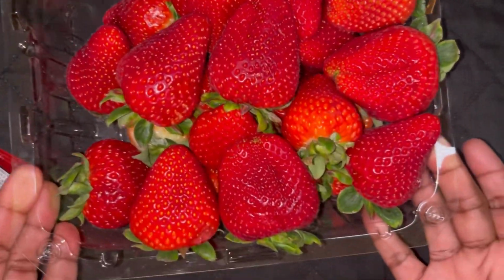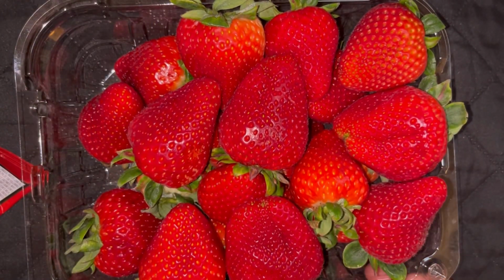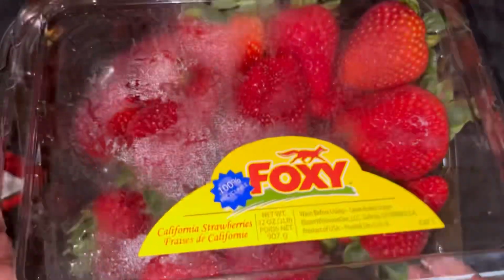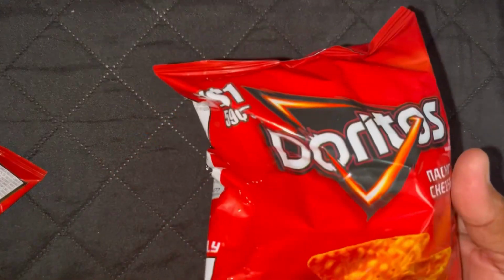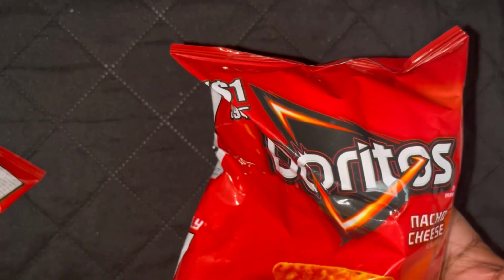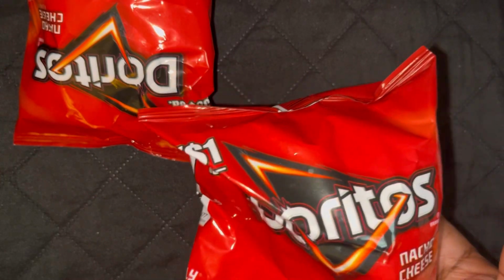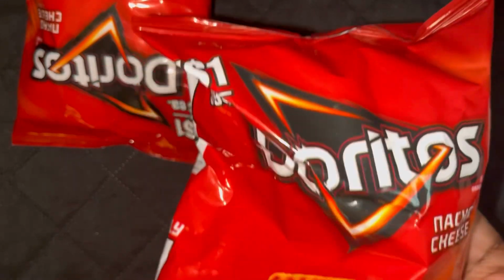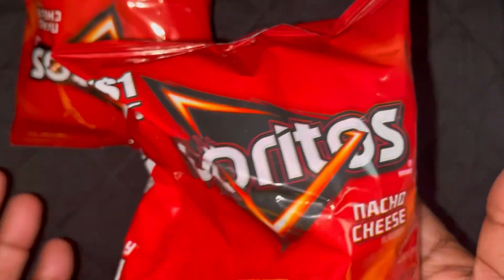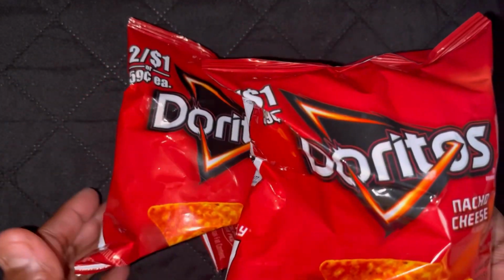Oh yeah, y'all know those look good. All right. Close those up, put them to the side. And I just got these Doritos because I got a little taco meat left. And I was thinking I may make myself one of those walking nachos. Put my ground beef in there, some cheese, and just have me a little lunch.